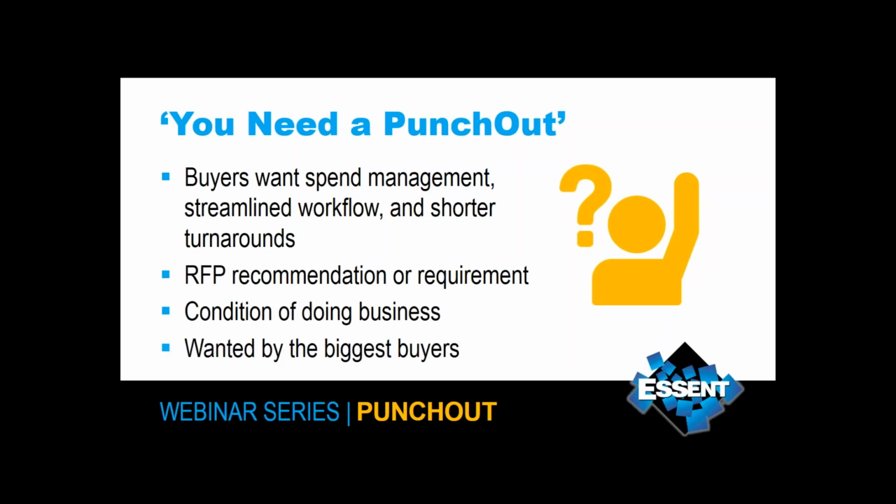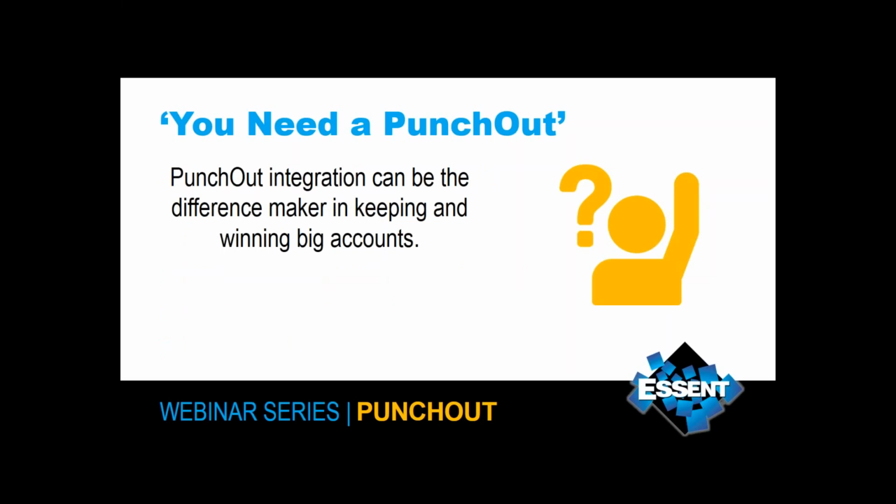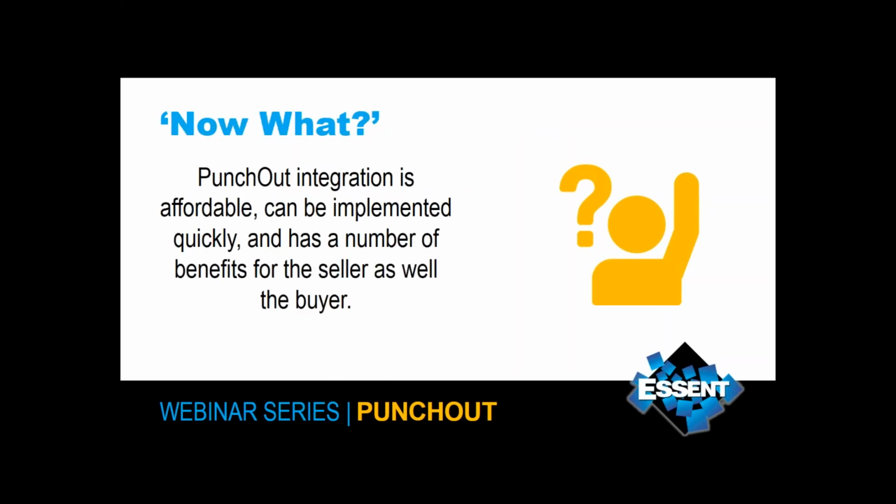Raising the stakes is that the buyers who most often require punch-out integration tend to be the biggest buyers with the most spend. In short, punch-out integration can be the difference maker in keeping big accounts versus losing them, or winning new accounts versus losing them. The good news is that punch-out integration is affordable and can be implemented quickly, and it has a number of benefits for the seller as well as the buyer, which we're going to illustrate for you today.